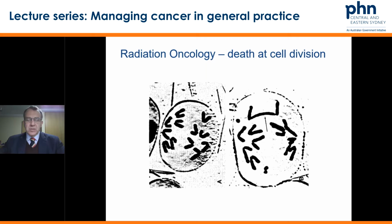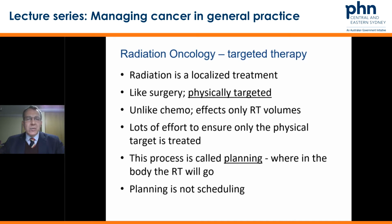Radiotherapy is targeted therapy. It is a localized treatment. It is like surgery. It is physically targeted. It is not like chemotherapy. Radiotherapy only affects radiotherapy volumes. So, for example, if someone is getting radiotherapy to the chest, they will not lose the hair on their head. Lots of effort goes into ensuring that only the physical target is treated. And this process is called planning. Because radiotherapy is blind, we need to aim the radiotherapy. So planning is all about where the radiotherapy ends up in the body. Planning is not scheduling.